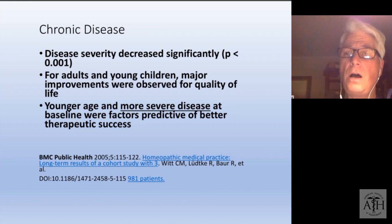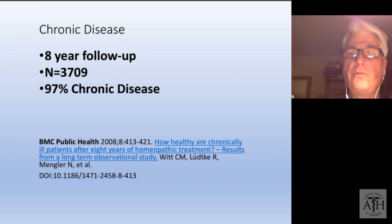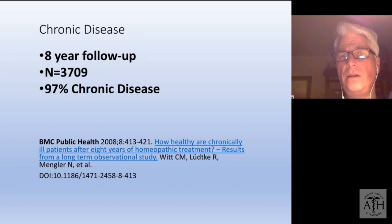This is not what you would expect even from placebo, that those who have the more severe disease at the baseline have had the greatest benefit from homeopathic treatment. Again, chronic disease, the same group was extended to follow up to 8 years. We're at about 3,700 people right now, still 97% with chronic disease.